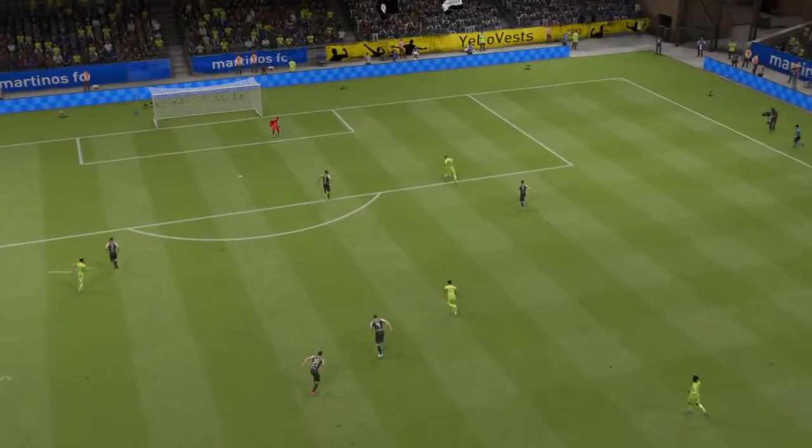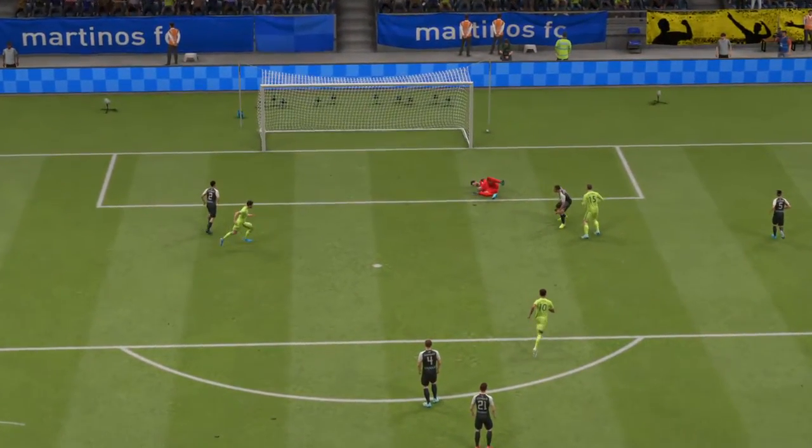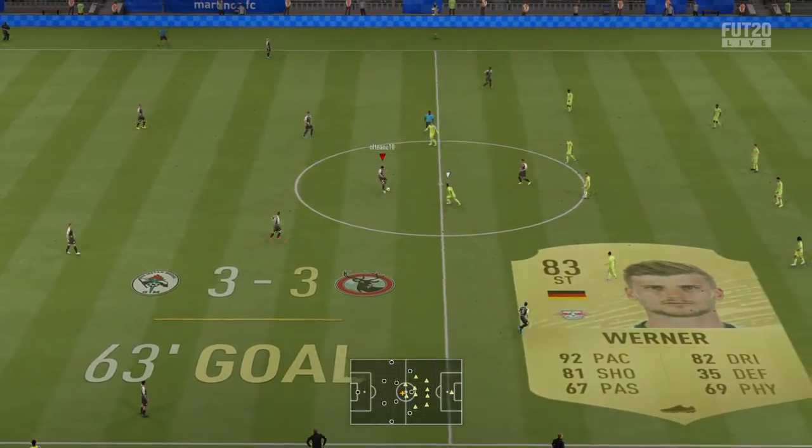Oh, the crowd appreciating that, and so are his teammates. What a good finish and what a good ball through to him. Well, I wonder where we go from here now that we're level again in the game. Anything could happen.